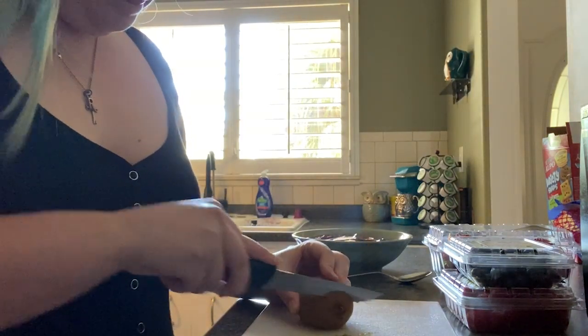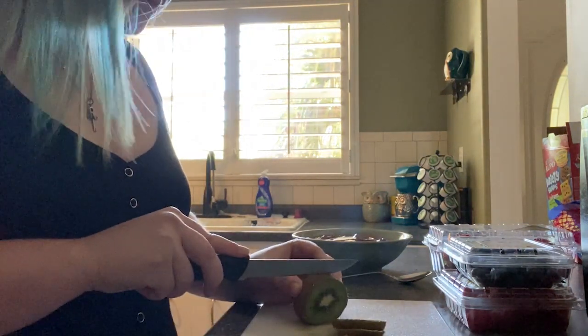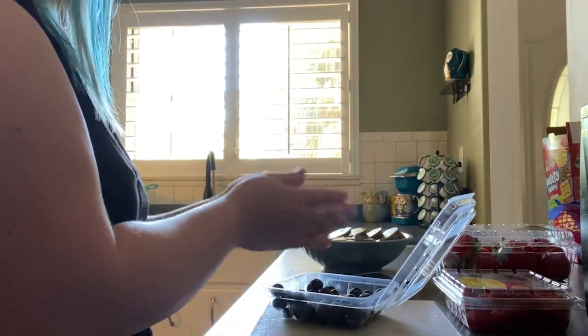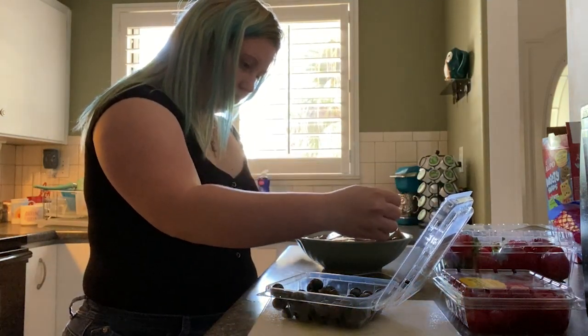So with everything that I put on top, today I noticed that I had some kiwi that was going bad. So I just sliced that up into little thin slices and put that on top of the smoothie bowl, as well as raspberries, blueberries, and some cut up strawberries.